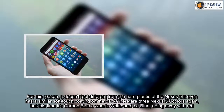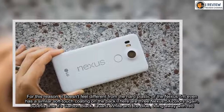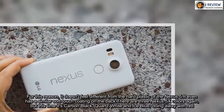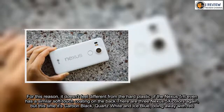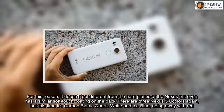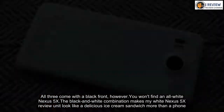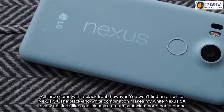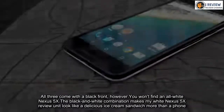There are 3 Nexus 5X colors again, but this time it's carbon black, quartz white, and ice blue, doing away with red. All 3 come with a black front, however. You won't find an all-white Nexus 5X. The black and white combination makes my white Nexus 5X review unit look like a delicious ice cream sandwich more than a phone.